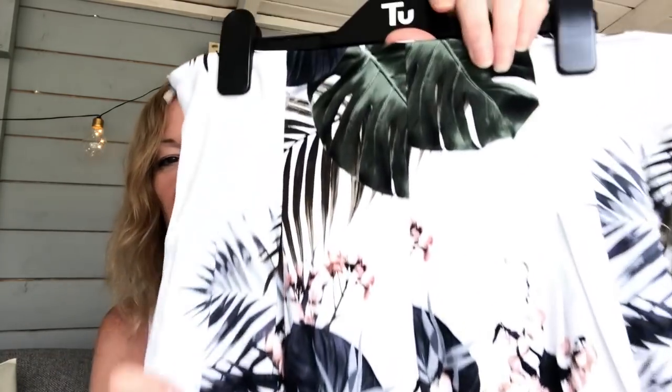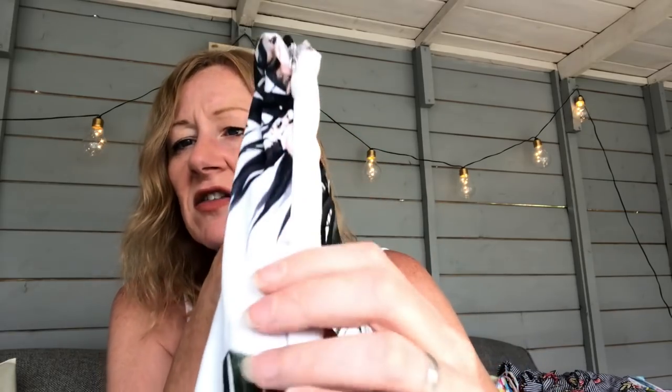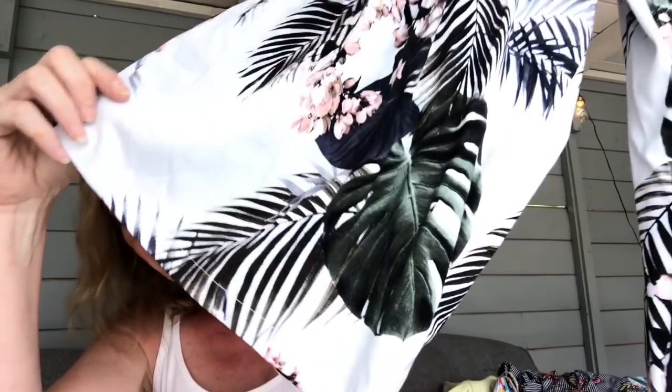And again, in this gorgeous tropical print cotton sateen I got from the textile centre. It's got a side invisible zip, if you can see that there, so that's gone in really nice and neat. They're quite wide legged, these culottes, and they're really nice. The top that goes with them is this one here. Let me just get that if I can show you it properly.